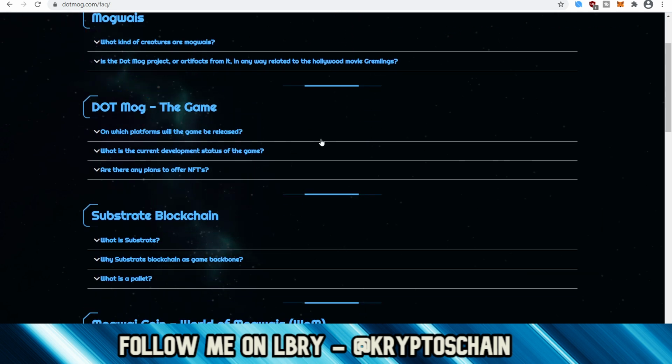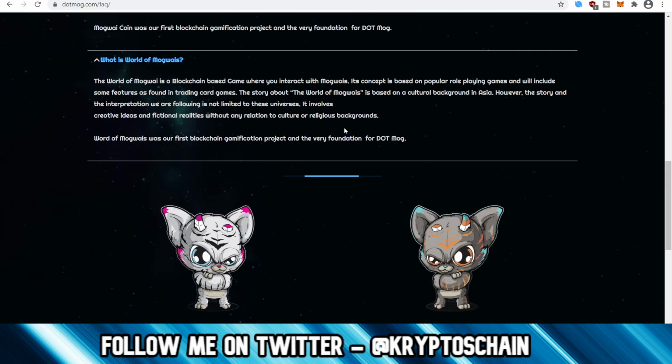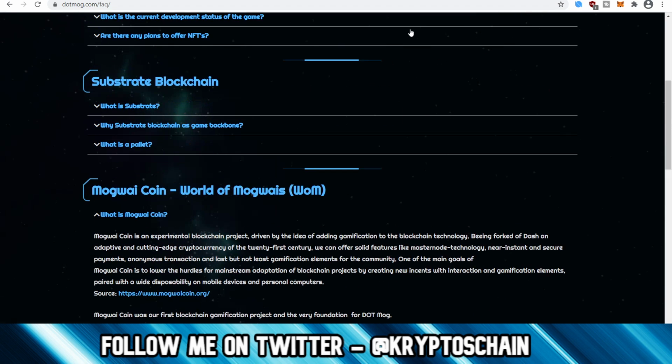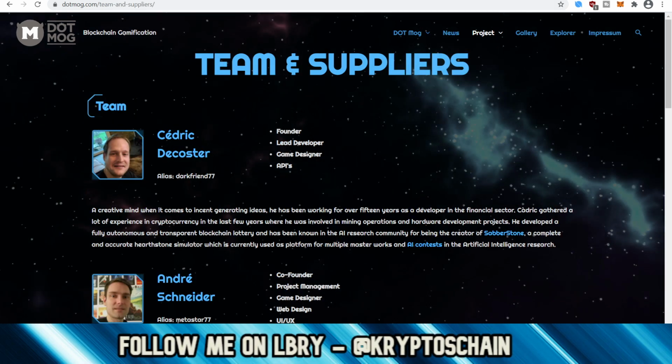So what are we going to be using? Where is the game going to be released? What is the Mogwai Coin? Okay, so again, they're just reiterating here that it's being forked off Dash at the moment, but they are migrating to Substrate. Okay, so what else do we want to look at here? We want to look at the team. Okay, so here's the team.